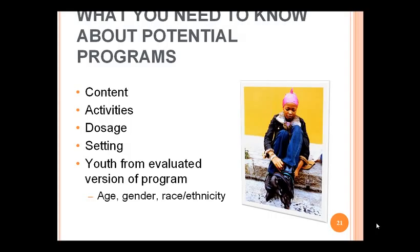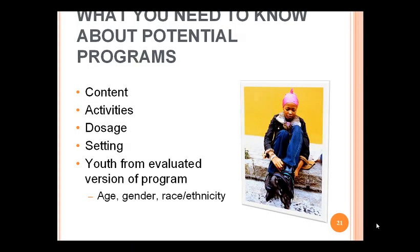To start assessing your candidate programs, you need to assemble some basic information about each program, such as content, activities, dosage, and setting. The information should include data on the age, gender, and race ethnicity of youth participating in the evaluated version of the program. The information should cite evaluation results indicating that the participants showed a greater understanding of the risks associated with sexual involvement and demonstrating other outcomes consistent with the goals of the program.